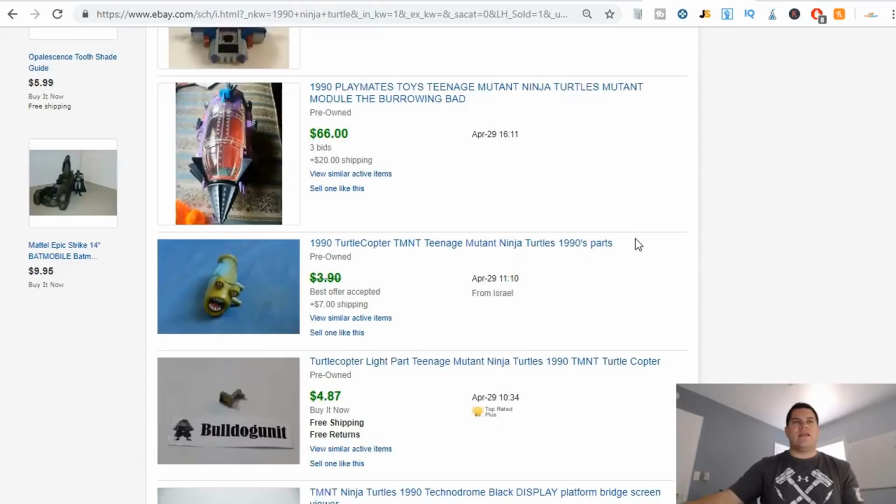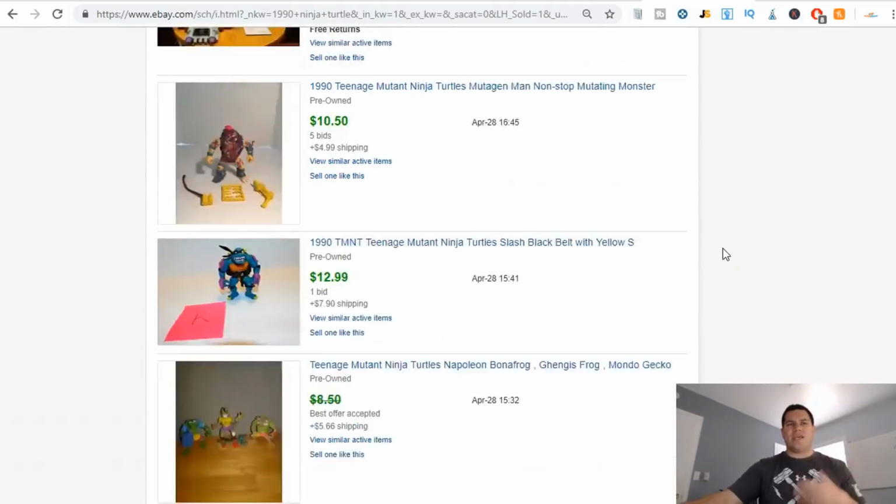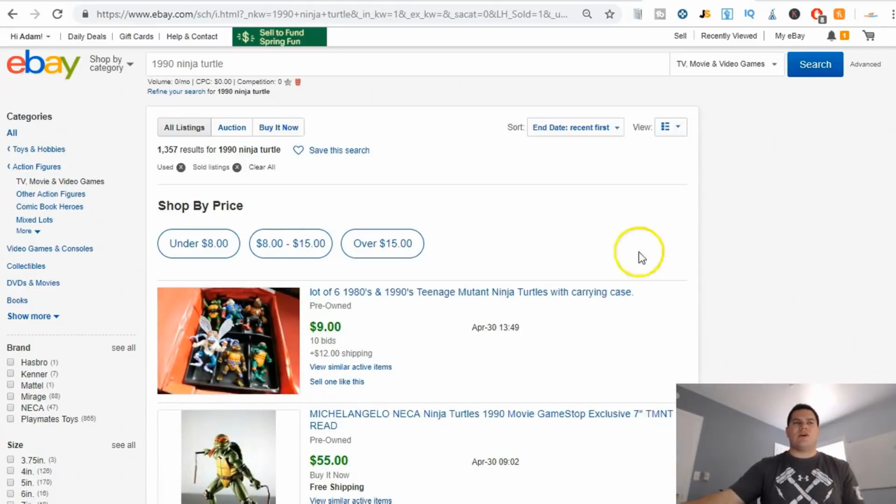Same thing with Power Rangers. They do really well. Any of the vintage toys, the old school stuff, does extremely well. So get out there, start looking for it, because they can make you money.